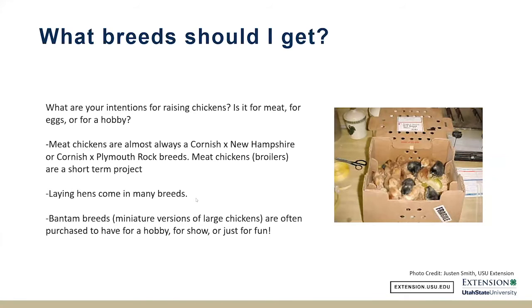All right. So laying hens come in many different breeds. The laying hens, unlike the meat hens, are going to take, as we talked about, on average 5 to 7 months before you're going to start seeing egg production. And so that's just something to consider.